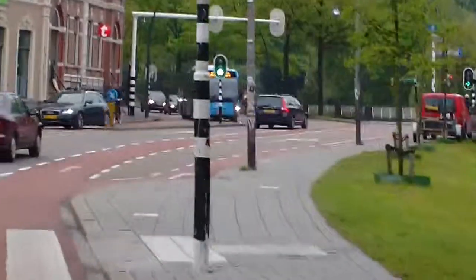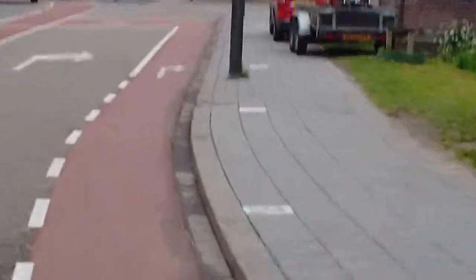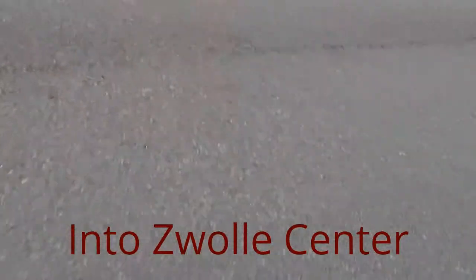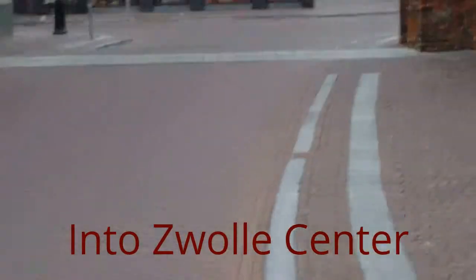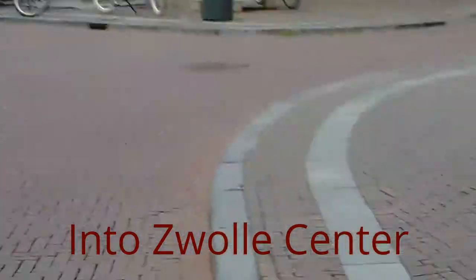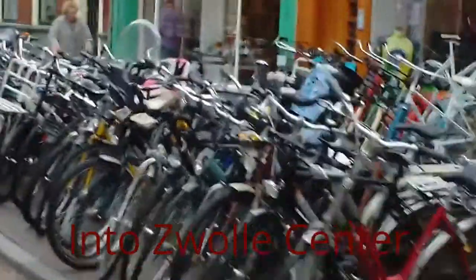And yes, this is me still on my bike. Haven't crashed yet. Great. Another one of those fun intersections. I'm taking a right up here, so I'll go into the right lane, but I could have taken that bike lane over there. Anybody like to buy a bike? No? Maybe next time.